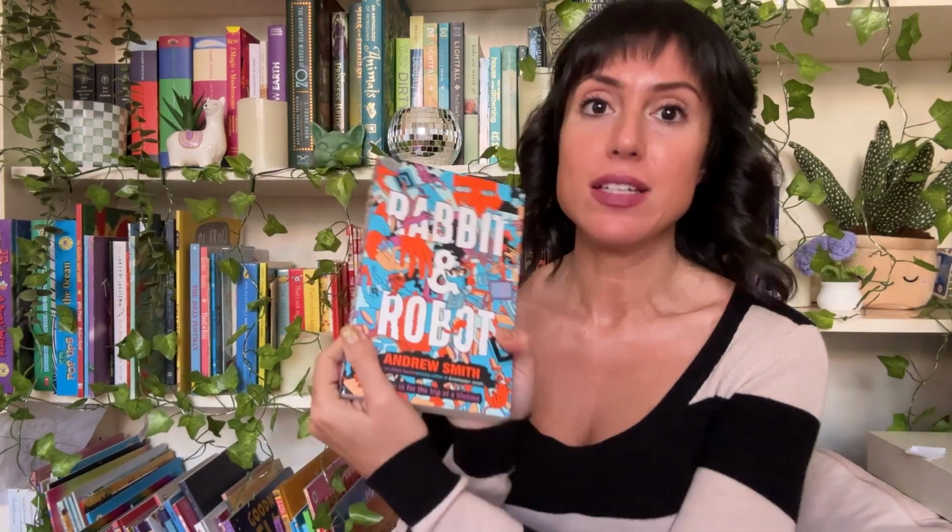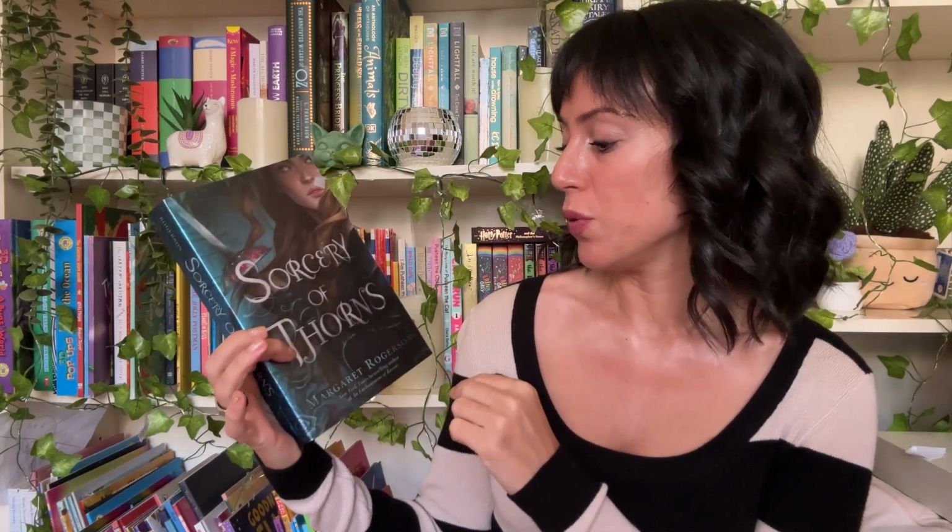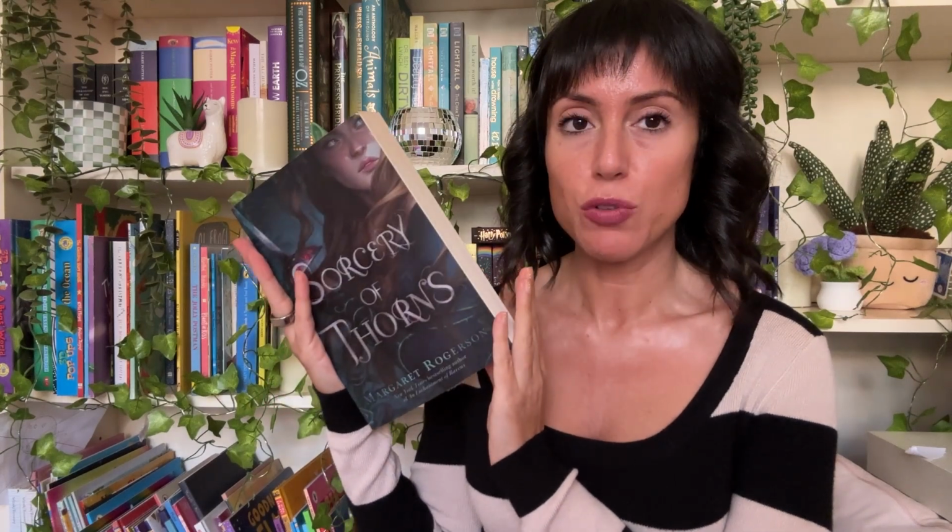So let me go through all of the books that I read. Starting with Blue Screen by Dan Wells, which I gave 2 stars. Obviously we have a DNF, so this doesn't count, but this is Rabbit and Robot by Andrew Smith. Then we have Closed Casket, Sophie Hannah, Agatha Christie, which I gave 3 stars. Flux by Orion Carlotto, which I would probably give 3.5 stars. And even though I didn't read it in this vlog, it is definitely my favorite, and that is Sorcery of Thorns by Margaret Rogerson, which is a 5-star book for me.